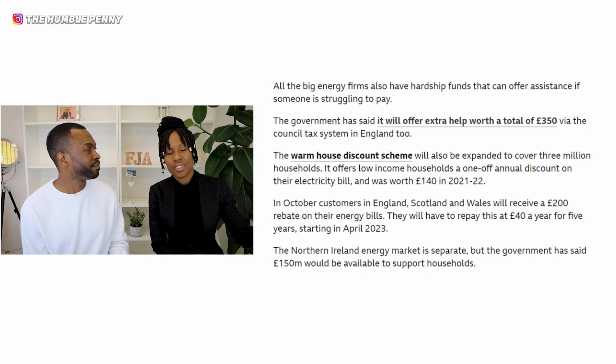Exactly. But, I mean, the idea is that you start to pay it back when the prices should hopefully start to come down. But prices may not come down. They may not come down. This is the thing. Then, well, we'd hope that the government won't be expecting people to pay it back, but maybe they will, we don't know. So that's just something to bear in mind. But like you said, for some people, it would just help them towards other things, such as food, for example.